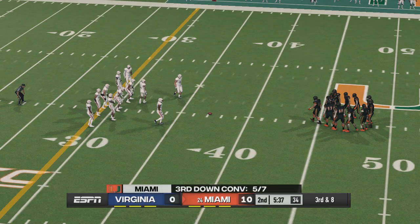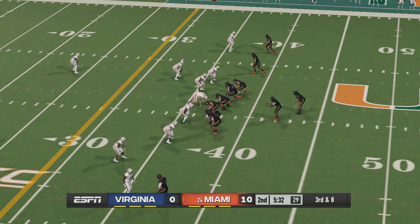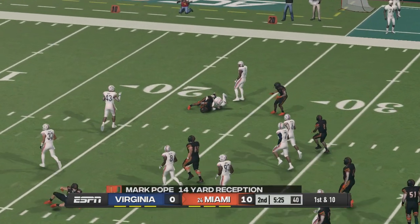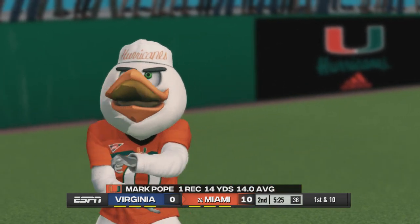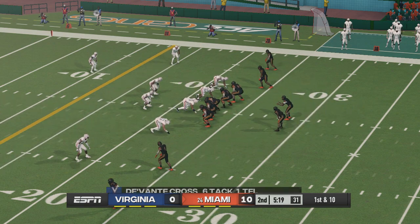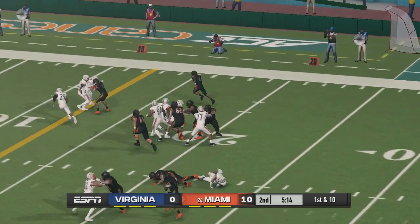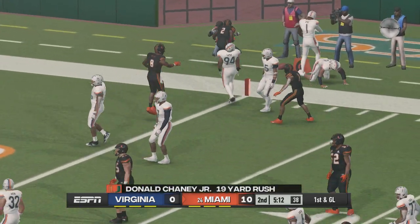Here's the eighth play of the series. Tackle at the 23. First and 10. Ball on the 23. The corner inside the 10. Now it's first and goal as he's knocked out after a nice game.